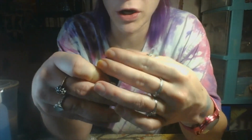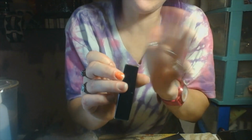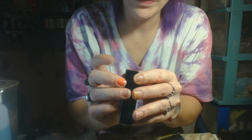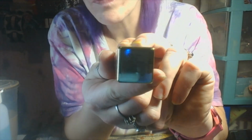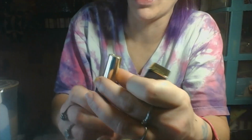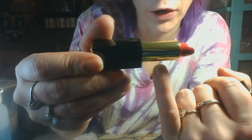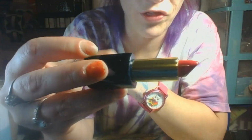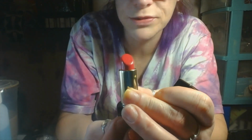I'm hoping it's a good neutral color. Okay, so I guess the color is called number 270 Jealous. And it's in a navy blue, it almost looks black, but it's navy blue and gold. Oh, wow. And it says Estee Lauder right there in gold. And here's what the color looks like. It's got a good dip in it, should fit the groove of the lips.